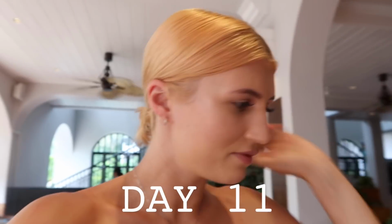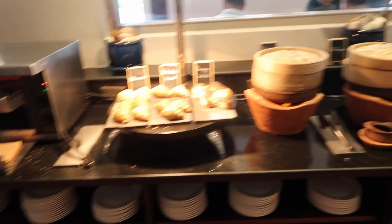Mwah! Morning, guys. We've just come down to breakfast. I'm excited because apparently the breakfast here is amazing. Apparently there's so much choice. Oh my goodness, it's actually massive. Let me show you. So this is breakfast.